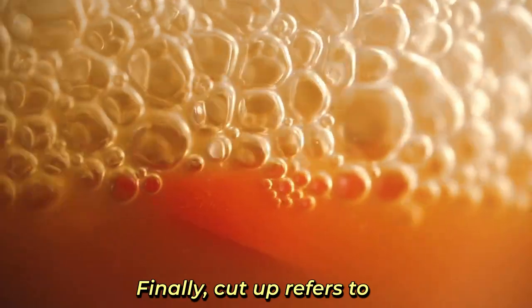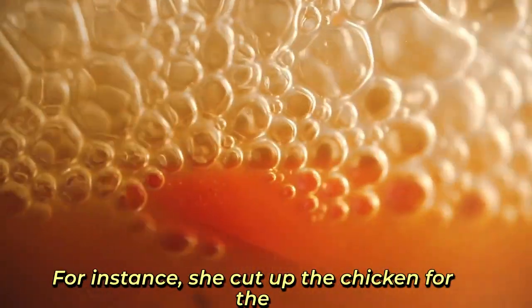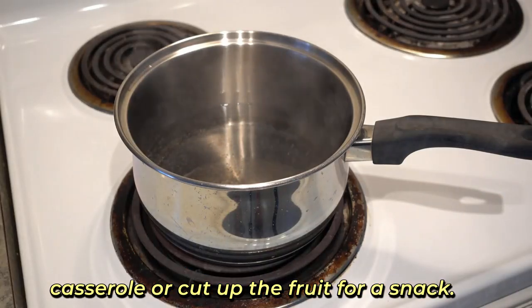Finally, cut up refers to dividing food into smaller pieces. For instance, she cut up the chicken for the casserole, or cut up the fruit for a snack.